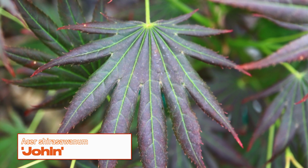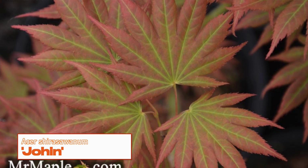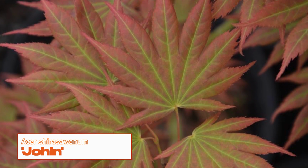Johin just goes through so many color changes too. Yeah, it's a beautiful tree. I do get some fall color on that one. It's mostly yellow with a little bit of orange in it. It's a really nice tree, and it stays a nice color pretty much the entire season. Maybe late summer it greens out a little bit, but then quickly it turns into that yellow and orange color in the fall.